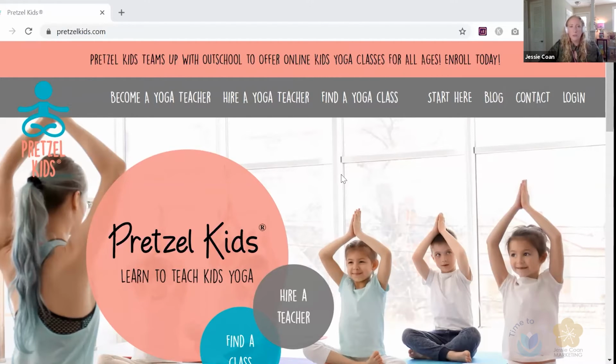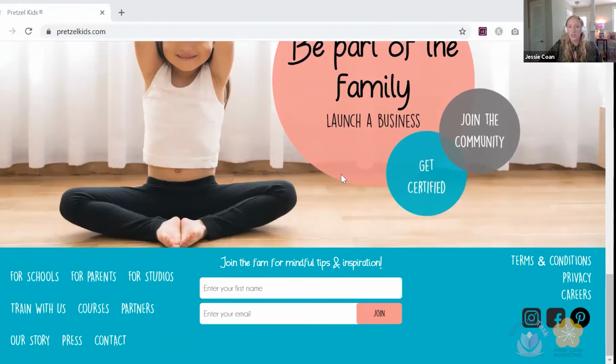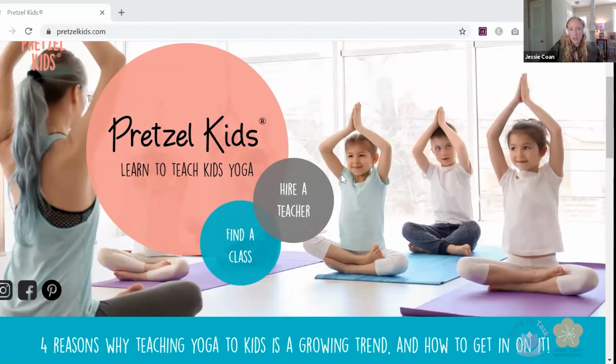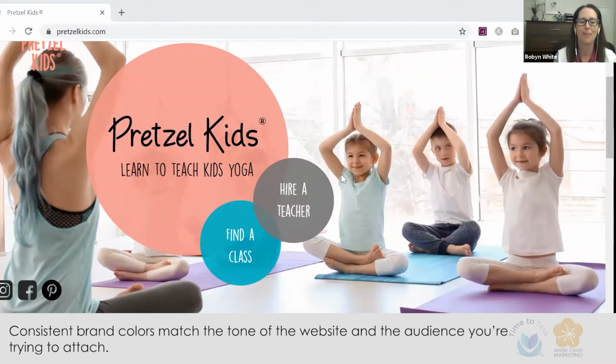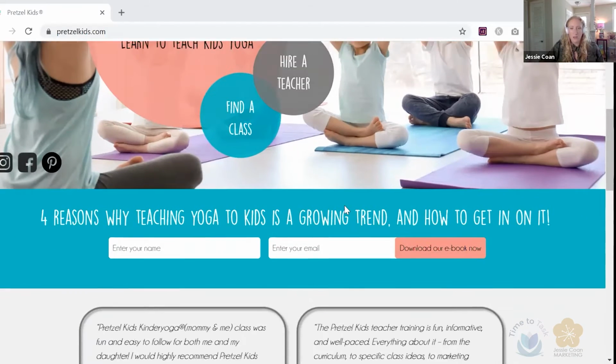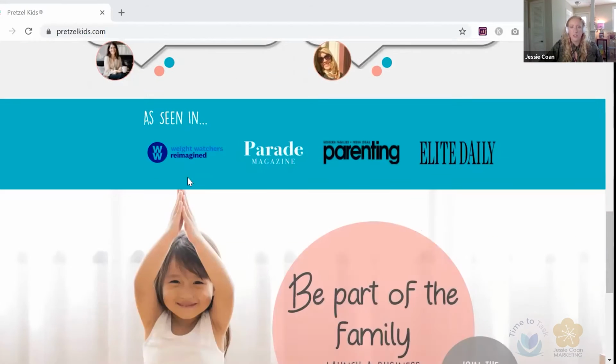Before we dive in, I'll just do a little scroll through so you all can see the homepage here. Starting off, one of the things that I love is the colors. Her branding is fantastic. It is fun, it's colorful, it's really inviting. Yes, and it speaks a lot to the audience that she's trying to attract too, which is awesome. She's got a call to action to download an ebook. She's got some great testimonials. This as seen in, so that's some good press that she's had there.